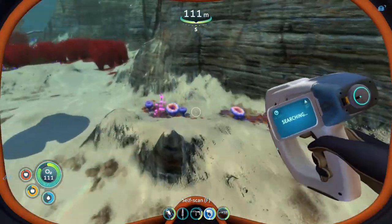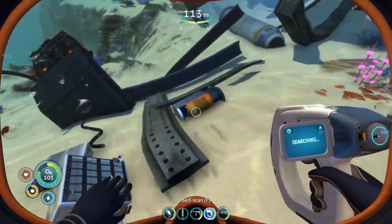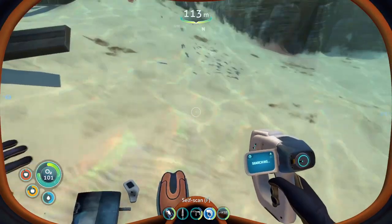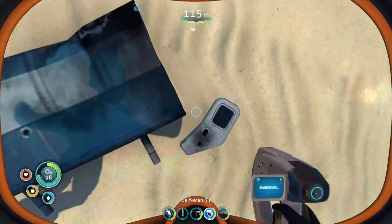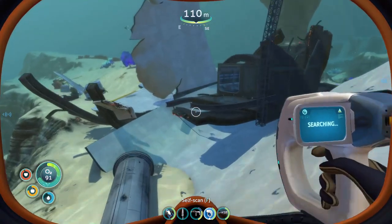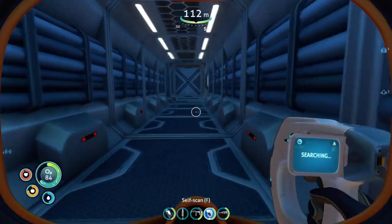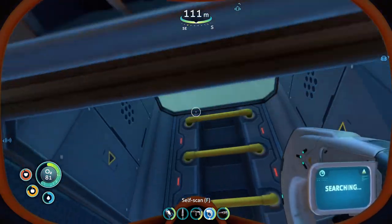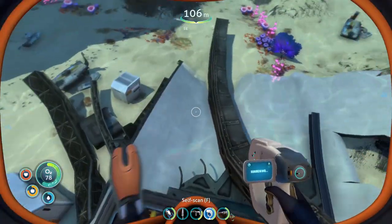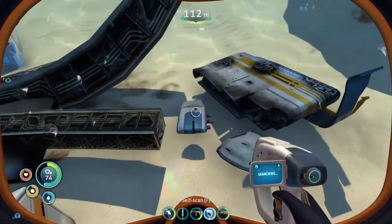So we got Life Pod 6. That's secure and out of the way. We may as well keep on going and grab 12 as well. I just want to have a go around here. What is this? Metal salvage? Not so much. Make sure that we have all of the things. Huh, is this just a missed opportunity? It is just a missed opportunity. What a shame. I thought there'd be something a little more in there.